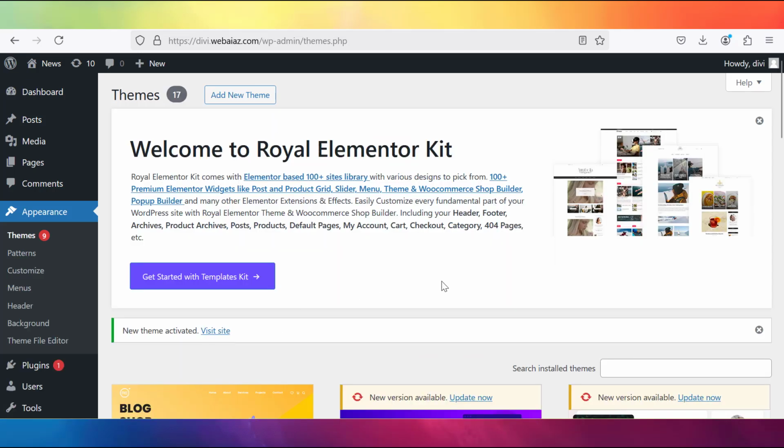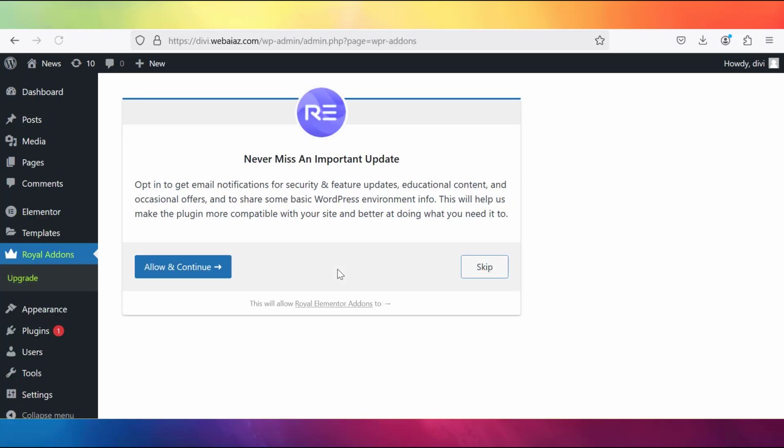Okay, once you activate the theme, the following screen will appear. Welcome to Royal Elementor kit. Get start with template kits. So let's click this, get start with the template kits. So it will install the template kit library. Now it will redirect you to the template kit library. Here click allow and continue.